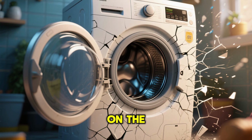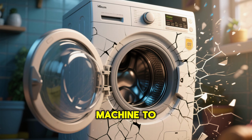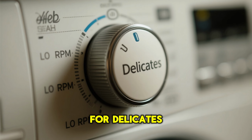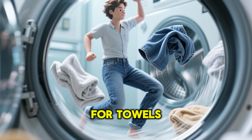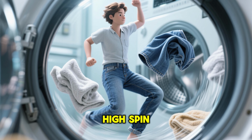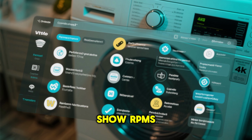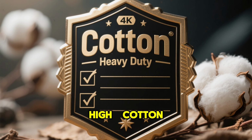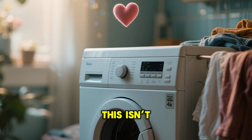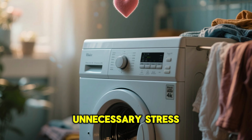True, but too fast on the wrong load can crack your drum, break your suspension, or even cause the machine to shut down mid-cycle. For delicates, always choose the lowest spin speed, usually 400 to 600 RPM. For towels and jeans, high spin, 1000 to 1200 RPM, is fine. If your machine doesn't show RPMs, look for low for delicates or no spin, medium for permanent press, high for cotton or heavy duty. This isn't just about clothes, it's about protecting your $800 machine from unnecessary stress.